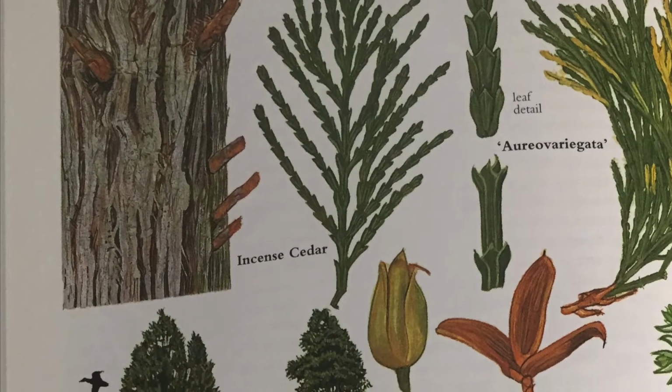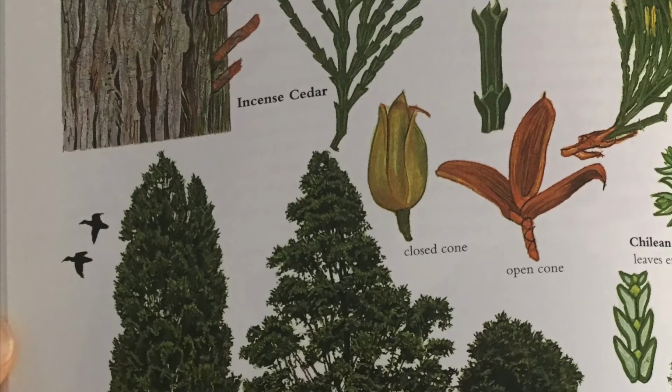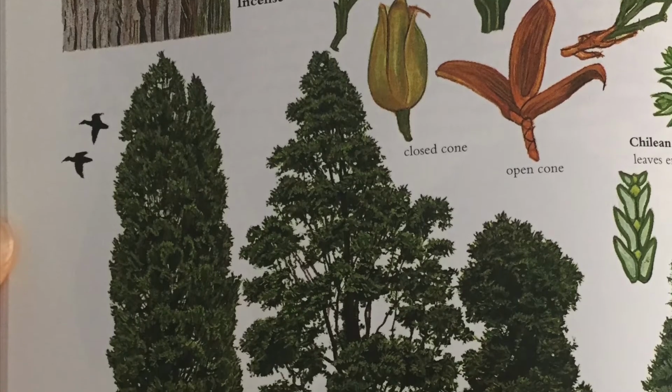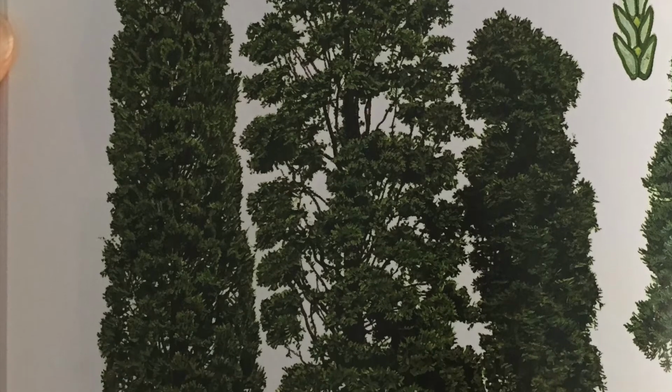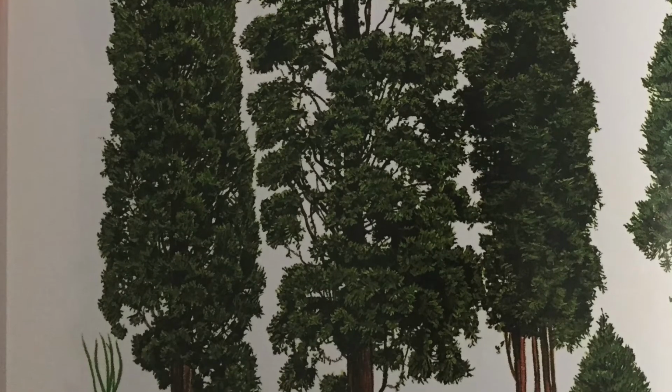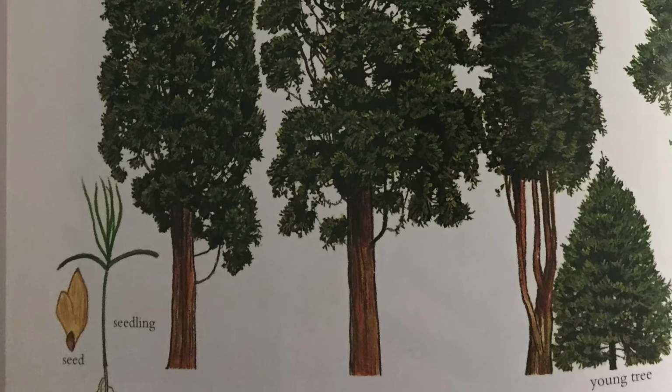The incense cedar is a very tall but narrow tree. Traditionally, this tree was used as the wood manufactured in pencils. Incense cedar stems have red-brown bark reminiscent of the redwood, but unlike redwoods, it is not spongy.